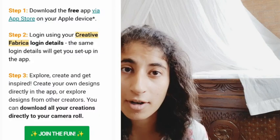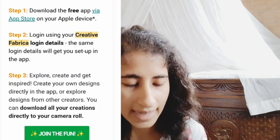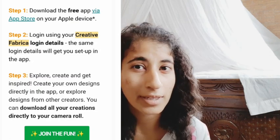You can log in with your Creative Fabrica login details. And currently they are saying that it's a free application. I'm not really sure. I haven't downloaded their application, so I'm not sure whether all the features they have in their application are free or not, whether you need to pay for them or whether you need to have a Creative Fabrica Spark subscription for using their application. I'm not really sure about that because I haven't checked it.